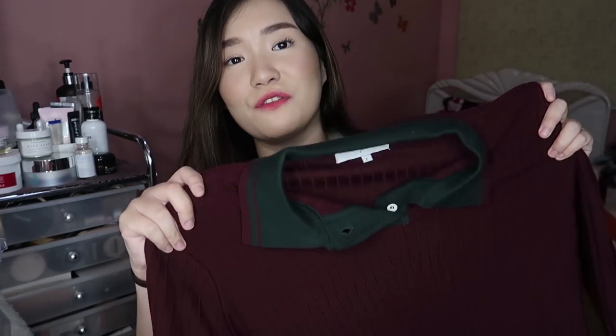The last top that I got, hindi ko alam kung magugustuhan nyo. Kasi it's either you're gonna love it or you're gonna hate it. And I love it. I don't know what it is about it. I just love the look of it. And it doesn't look appealing. I'm pretty sure it looks obnoxious to some of you guys, but I love this. It's from the brand Junior Sweet. And it's again, a free size.